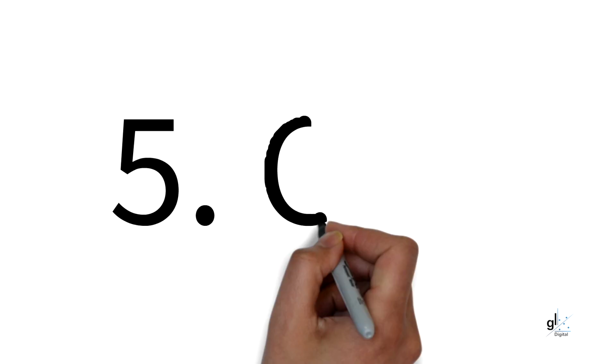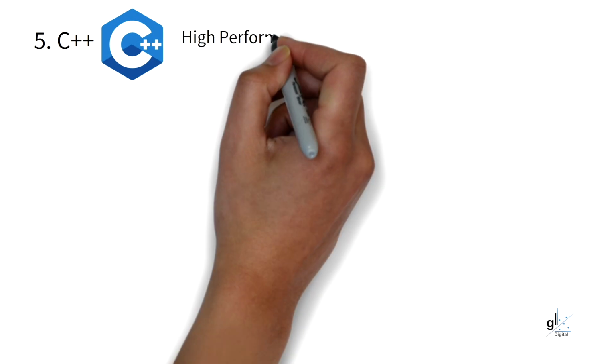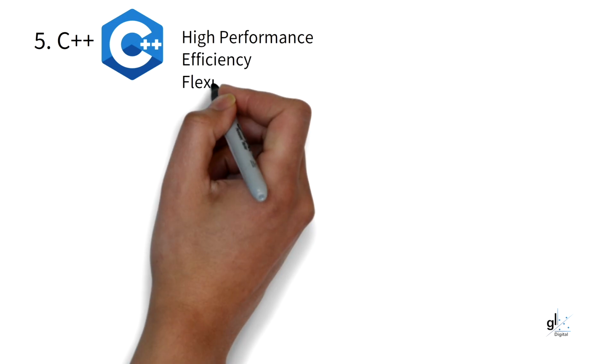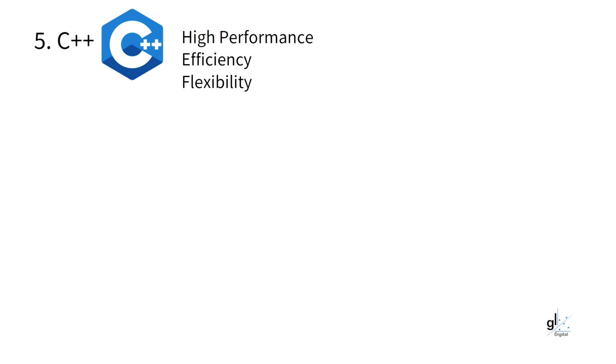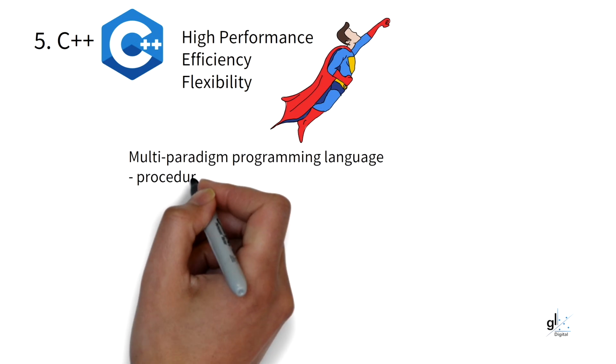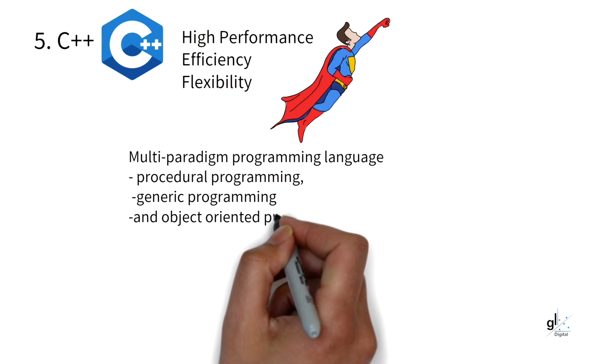Number 5. C++. C++ is a versatile language that is known for performance efficiency and flexibility. It has a wide range of features that developers can leverage to create a wide range of types of applications. It has enduring popularity in the programming community and a rich history. It is a multi-paradigm programming language which includes support for procedural programming, generic programming, and object-oriented programming.